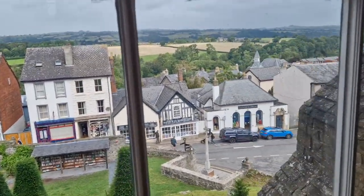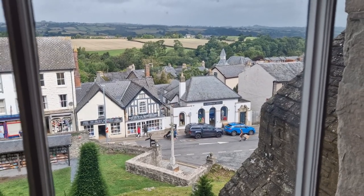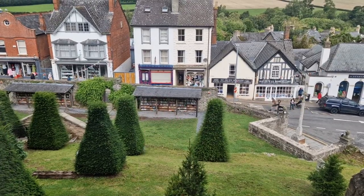Yeah, guys, Hay-on-Wye is famous for its books. I'll probably film bits of that. Oh, look, they've even got books outside down there. I'm not going there. Okay, this is cool.